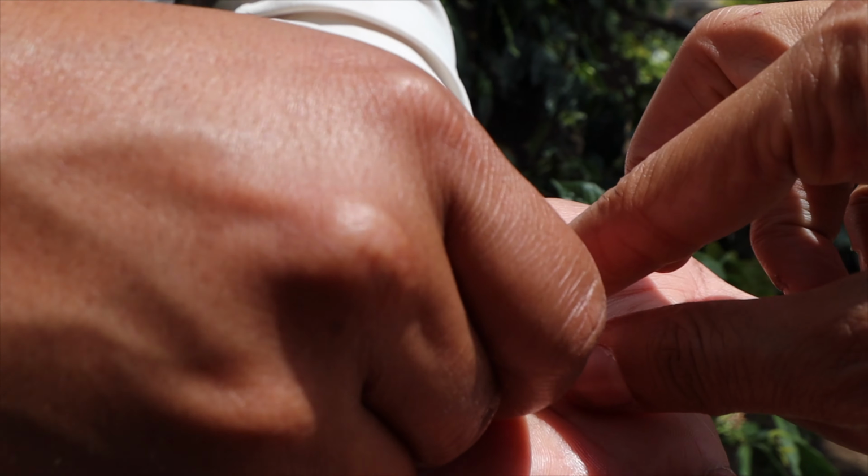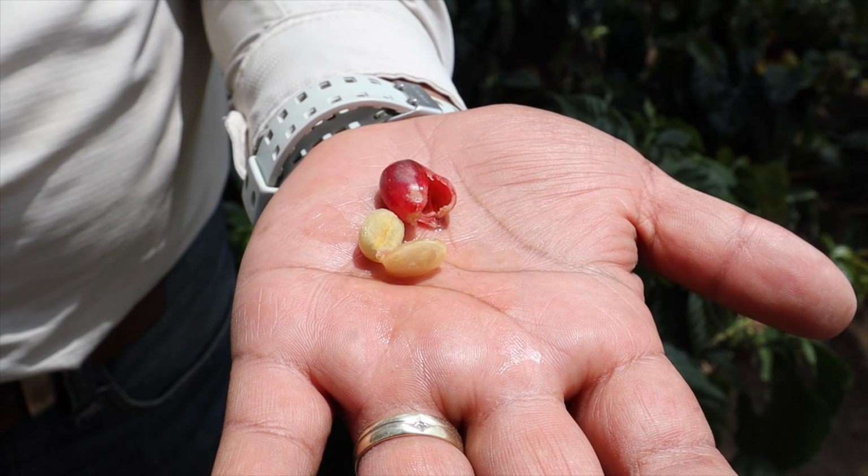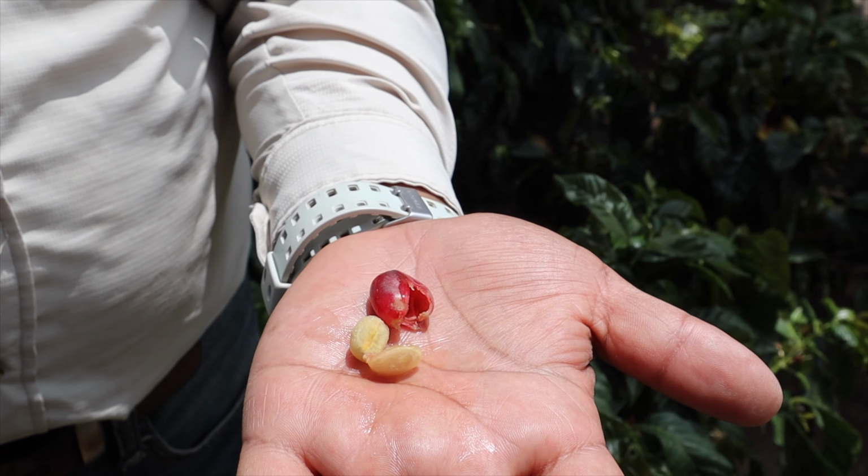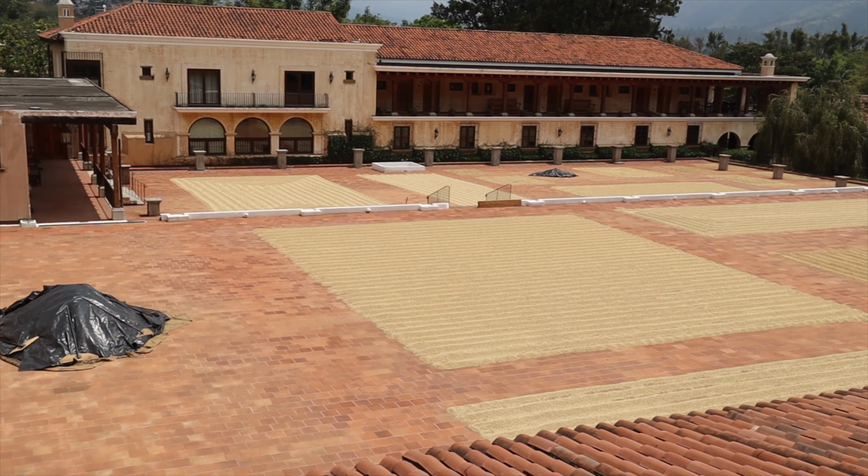If you grab it, it's slippery. So we ferment it overnight. After you ferment it, the sugar falls off. And then you wash it. And then after you wash off the sugar, you dry it.